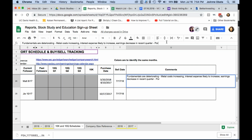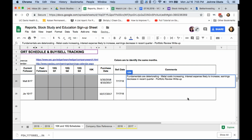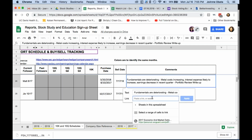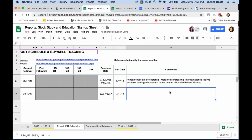Stocks. That is his write-up. Portfolio review. Oh, will it do it? It won't do it, huh? You will, because I did it for HCLP. Do I have to do it for the whole? That's okay. I'll try again. Oh, you have to do it for the whole. I see. It's the whole thing.